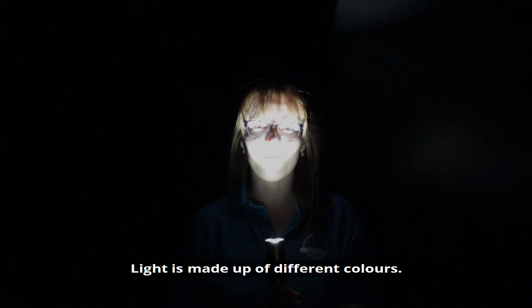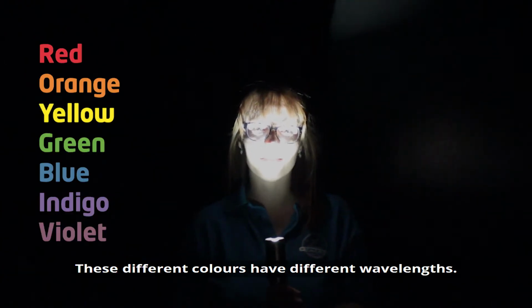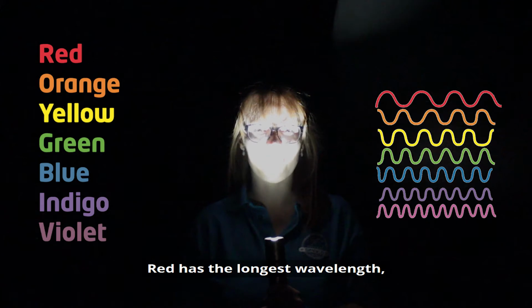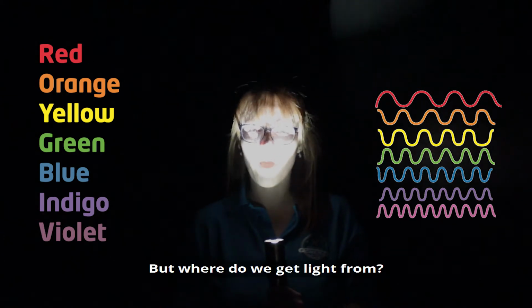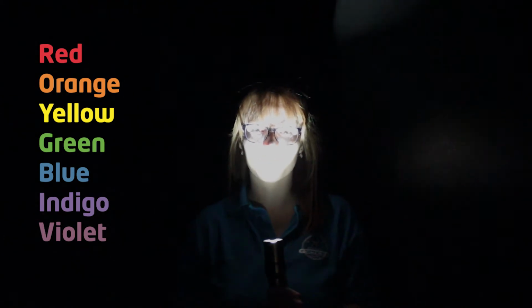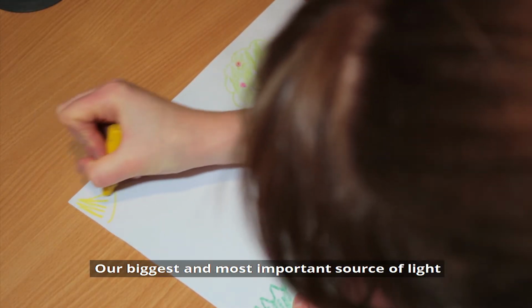Light is made up of different colours, and these different colours have different wavelengths. Red has the longest wavelength, while violet has the shortest. But where do we get light from? Our biggest and most important source of light is the sun.